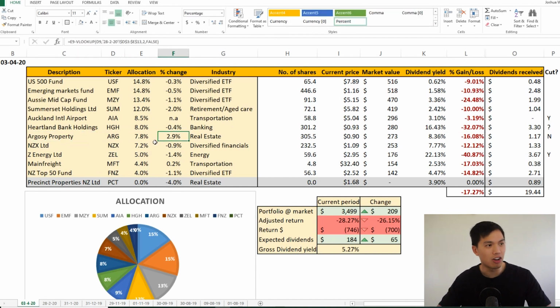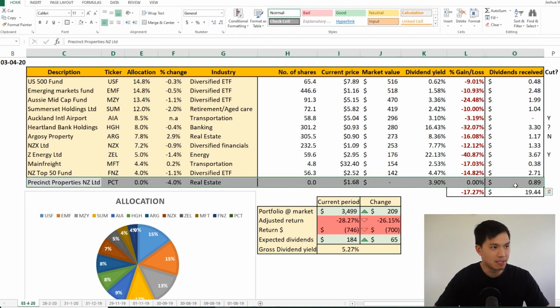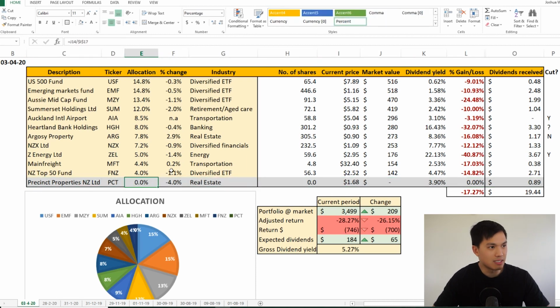Argosy has actually gone up, and that's because I've sold out of Precinct Properties. So current allocation for Precinct is 0%. I've sold that and I've bought Argosy, and I'll talk a little bit about my rationale for that as well. NZX not really changed. Z Energy not really changed as well. Main Freight and Top 50 Fund. Okay, so the big changes really are the addition to Auckland International Airport and the movement from Precinct to Argosy.